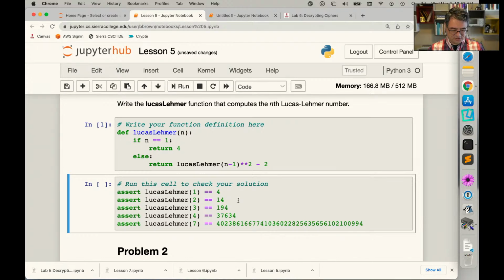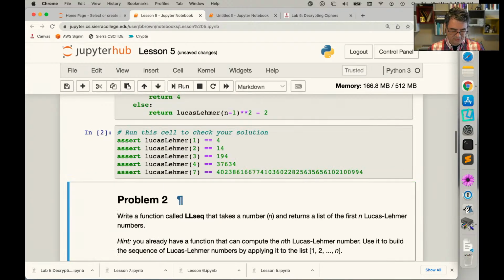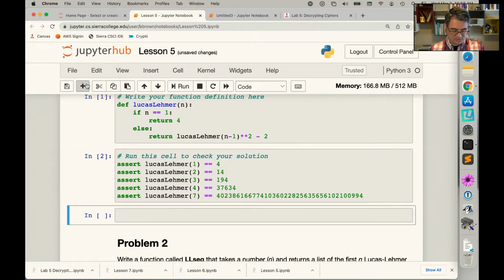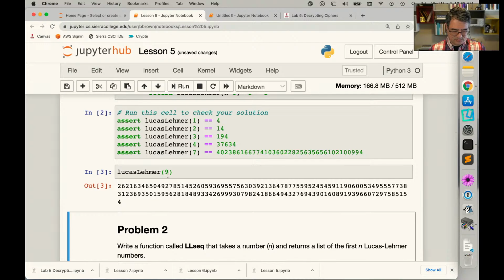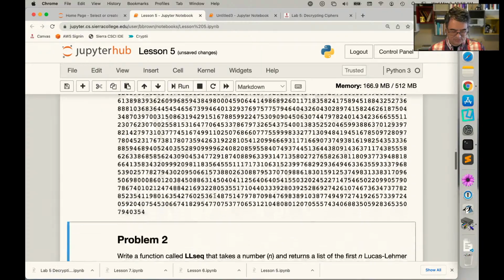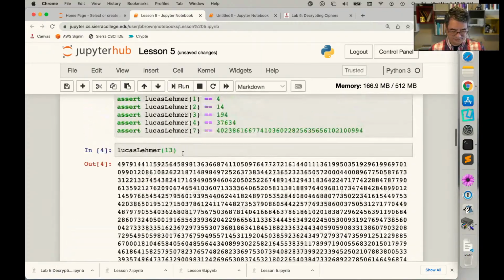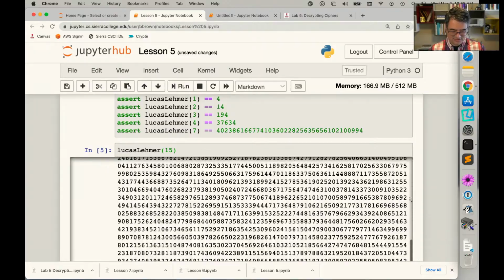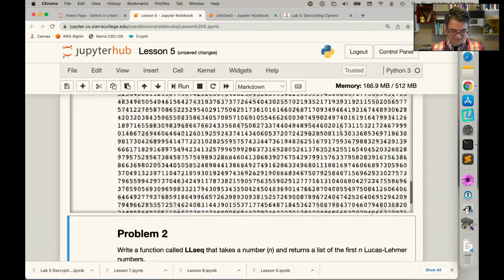So run this cell to check your solution. I'm going to hit Shift-Enter here, and I get no errors, so that means my function is working correctly. And then I can also open up a new cell and just try it out. Like, what's the 9th number in the sequence? You can see it starts to get very big pretty quickly. Here's the 13th number. 15th number. You know, it's now just this enormous number.